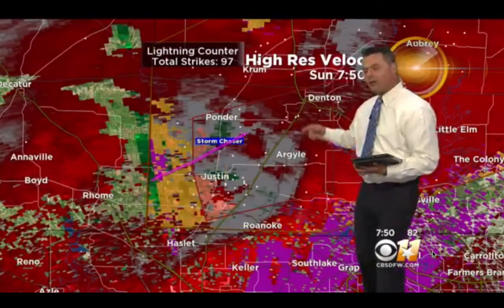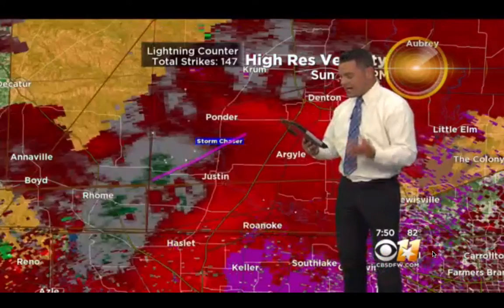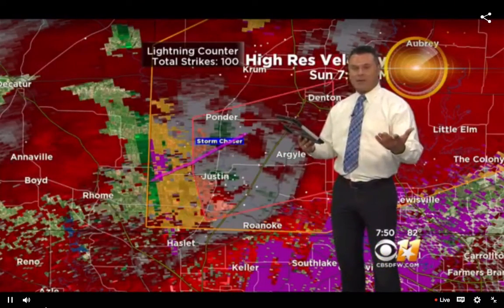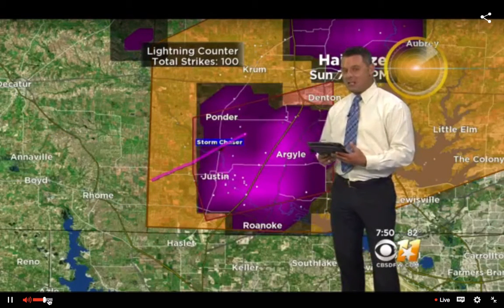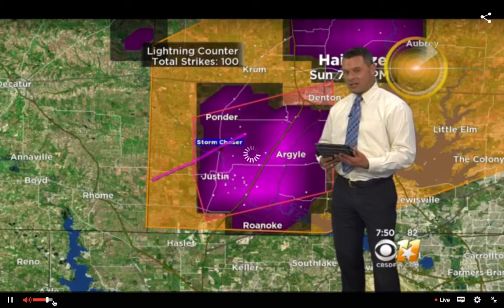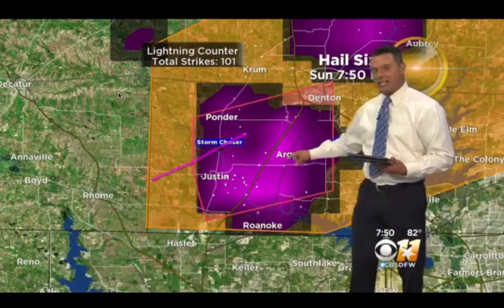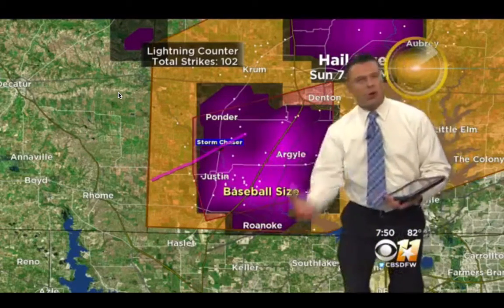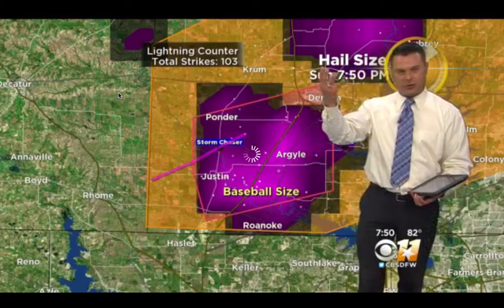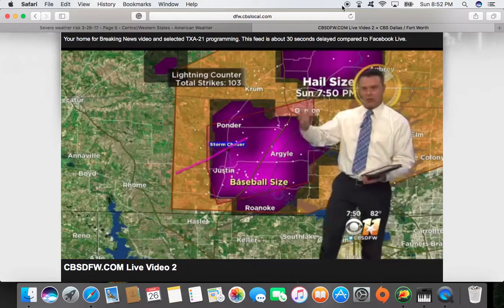Just a bit more. Because the other threat too that we've been talking about there, Jeff, is the potential of some large hail. At times we had maybe up to golf ball size. At one point there was an indication of maybe some baseball size hail. Let's go ahead and sample that again near Argyle, stretching down to the southeast of Justin to near Roanoke. There again, the potential for really strong updrafts with this storm, really just holding that.